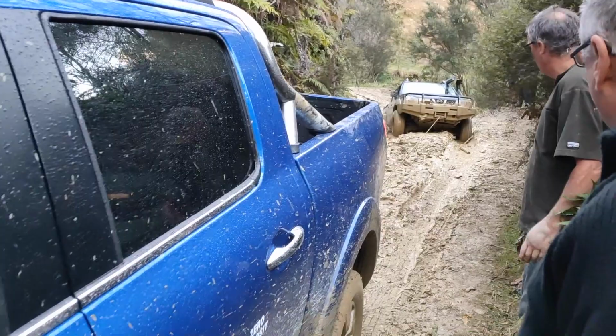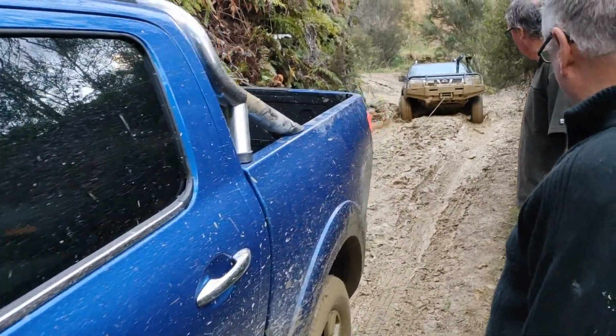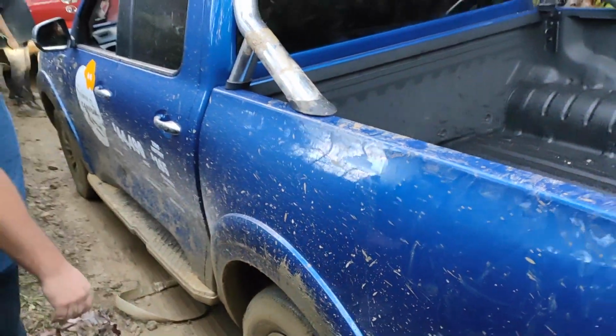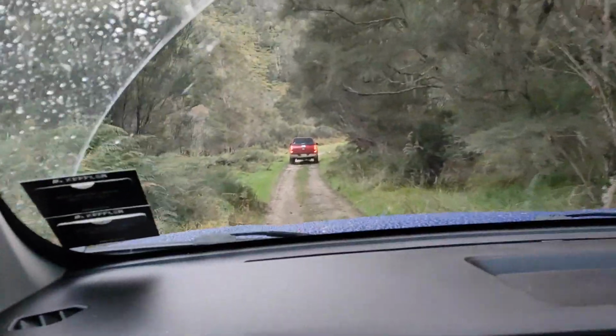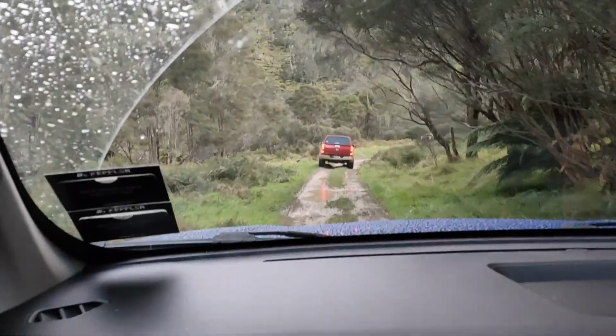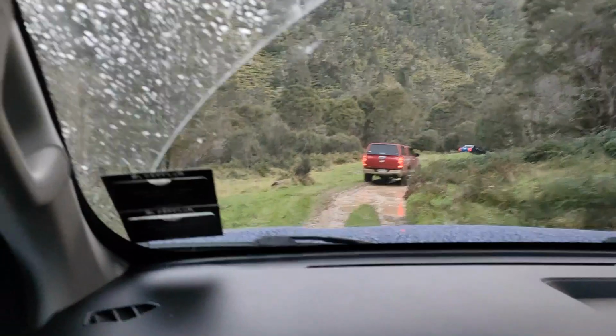The blue truck's going to do the pulling. So they've hooked the blue truck up, and there's another truck in front of the blue truck as well. So there's 2 trucks actually, Tim and this blue truck hooked together to pull Bob out. So there you go. We're on the track again, and looking forward to the next obstacle as we travel this Whangamomona Road to the bridge to somewhere.